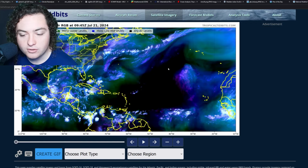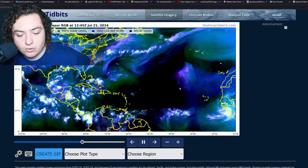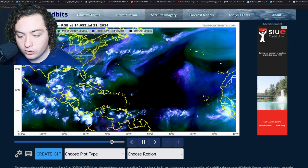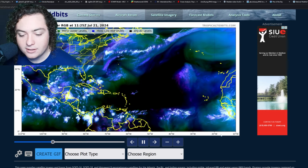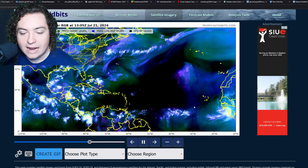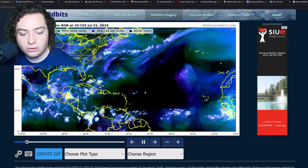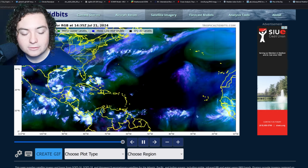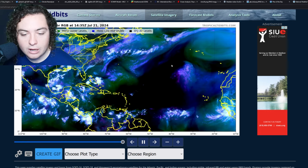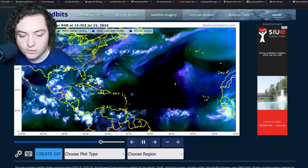However, if we continue to show you what we're looking at, I can show you that much of the main development region really has moistened up quite a bit, at least in the region that tropical cyclones do need to develop in at this current point. And as you're taking a look, yeah, you're seeing a surge of dry air once again in the Caribbean Sea. You're seeing a surge of dry air in the subtropical Atlantic thanks to the Sahara dust over here.